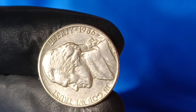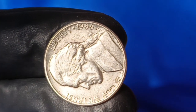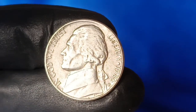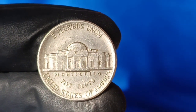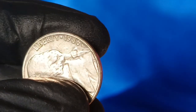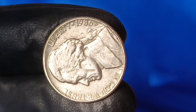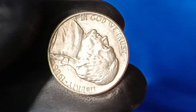One of the most sought-after errors in coin collecting is the double die, where the design elements are struck twice, slightly offset, creating a noticeable doubling effect on the coin's inscriptions or portrait, and while no major double die varieties are widely documented for the 1986 P Jefferson nickel, minor doubling on elements like "In God We Trust," "Liberty," or Jefferson's profile could exist, potentially valued at hundreds or thousands of dollars depending on the clarity and extent of the doubling, as seen in other years like the 1939 double die reverse, where Monticello and 5 cents showed dramatic doubling, fetching premiums of up to $500 in high grades.